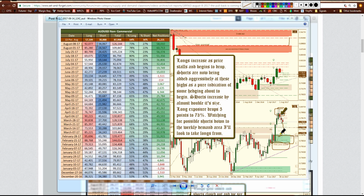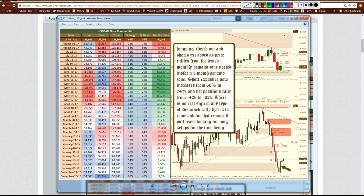I'm looking to take shorts down to here if the right situations present themselves. And once price gets down here, if I continue to see longs being added to and then shorts being closed, I'll be looking to take long positions down here. I think there's a very, very good probability price is going to rally right up from here, which is also this area here on the monthly chart. All right, so let's go to the next one.